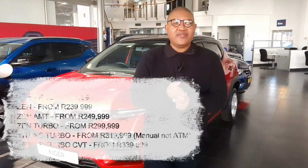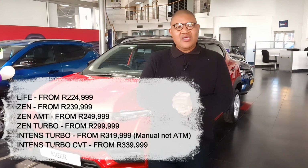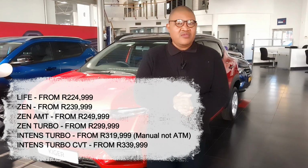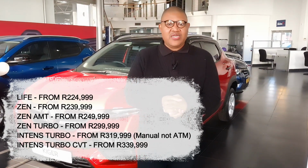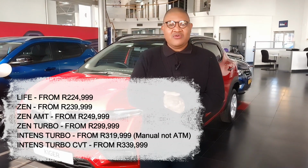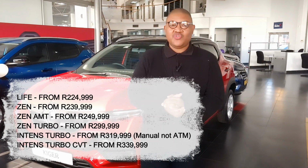Well, let's start with the pricing of the Renault Kiger. The Live comes in at 224,999. Then you've got the Zen that comes in at 239,999. Then you've got the Zen Auto that comes in at 249,999. Then this one that we're looking at is the Zen Turbo that comes in at 299,999.